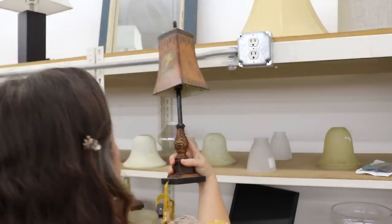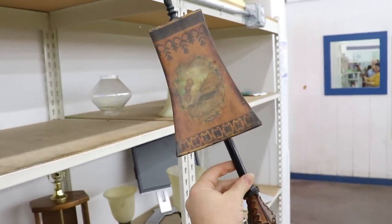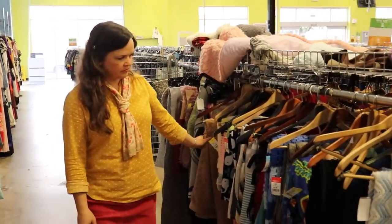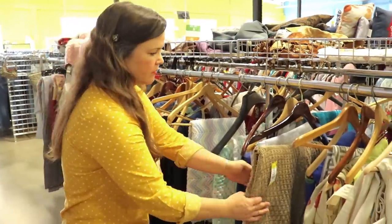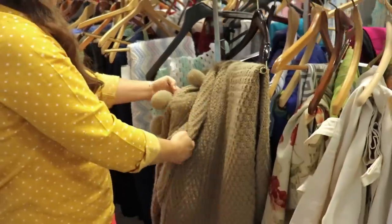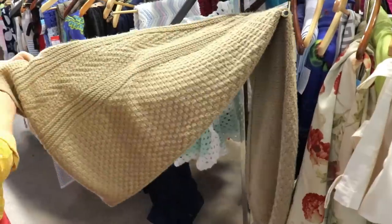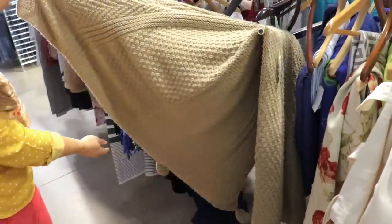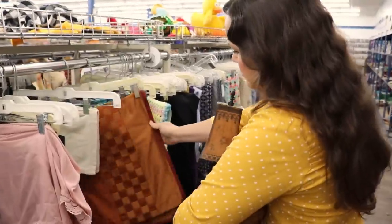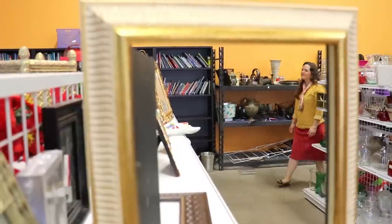The autumn colors, the image of a cabin, and the metal shade caught my eye on this lamp. Let's see what they have in the textiles. This beige hand-knitted throw looks promising, but it has these funny-looking egg-shaped baubles. I could cut them off. The rust color and sheen on this checkerboard table runner is beautiful, and it goes with the lamp.